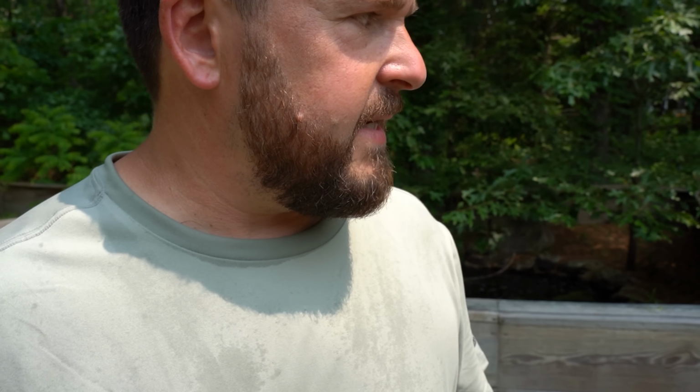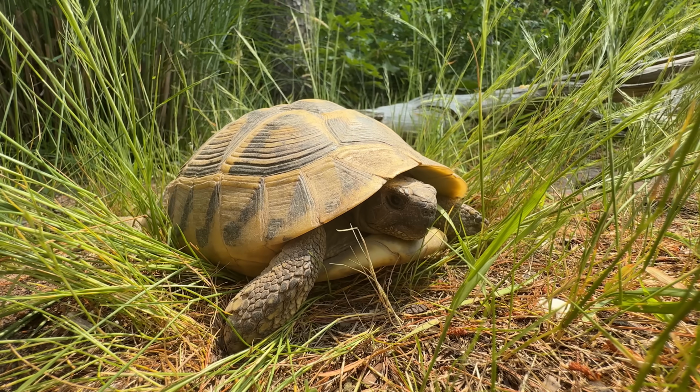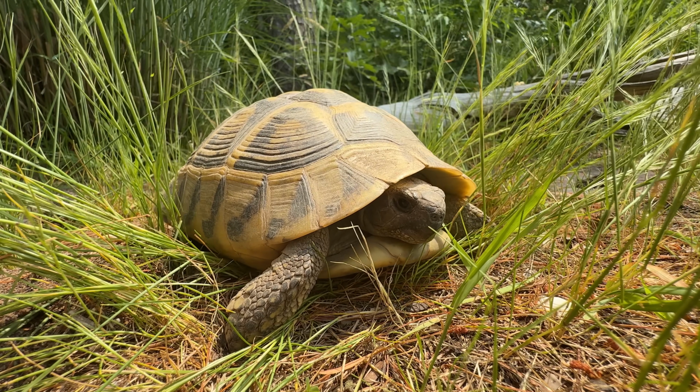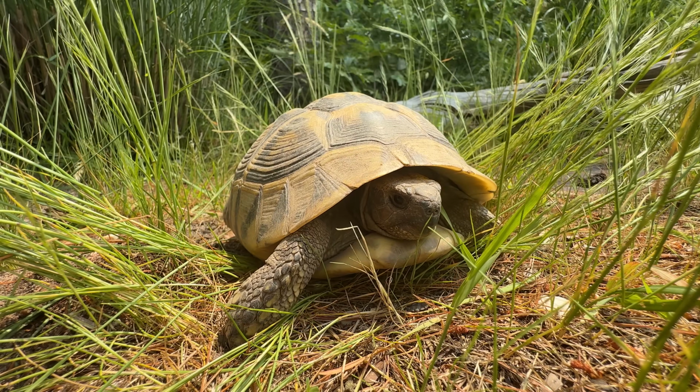I had two tortoises nesting earlier. So you give them a little while and then you come back to check and see if they're done, and one of them is finishing. Yep. So this Eastern Hermann's tortoise is done. She's patting that down. Once she moves off, I'll get her eggs.